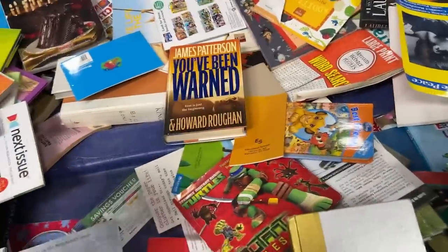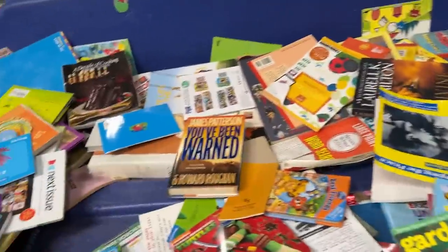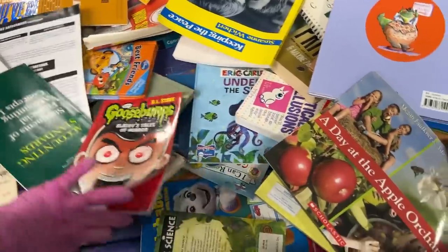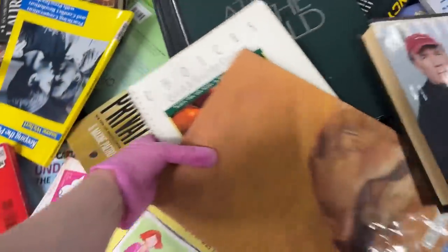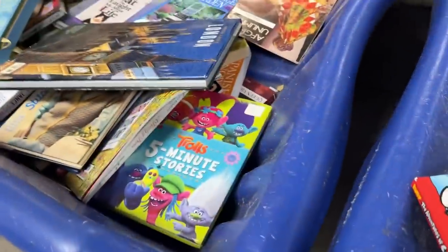We don't. Eliza would be like, that's for boys. Dog Mamba. Oh, Captain Underpants, but it's paperback. It's paperback. Good find. Thank you. Goosebumps. Slappy's Tales, of course. Well, you know, Captain Underpants might just stay. They might just stay.